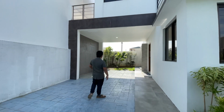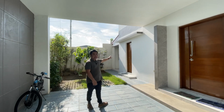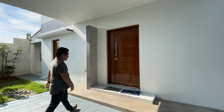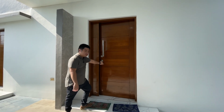So here we have again your parking space, and sa dulo meron ka pang pocket garden, and we have doors na makikita nyo doon, pero tingnan muna natin yung ating main door, which is this one. It's a big solid main door, and meron tayong mga locks for security. So let's go inside.